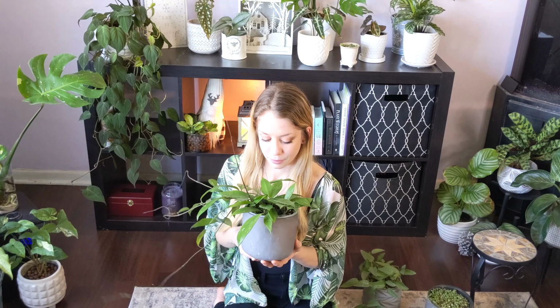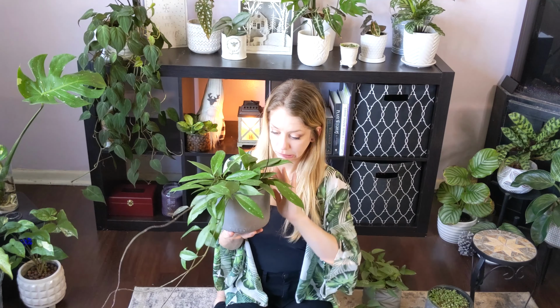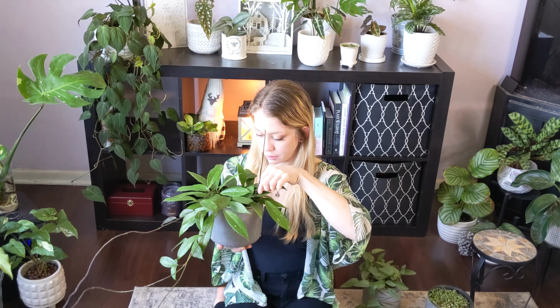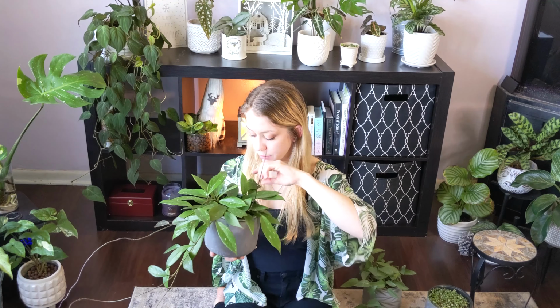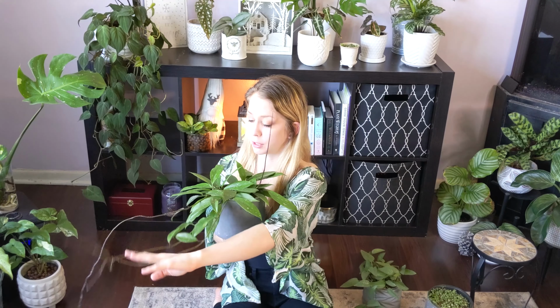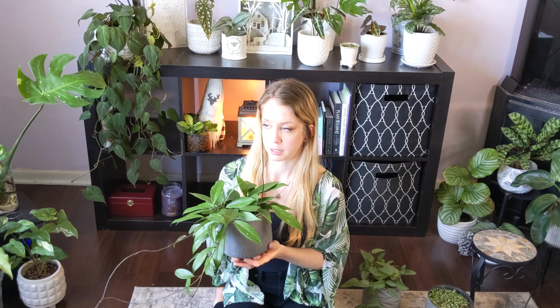I had this Hoya pubicalyx in my collection for about, I got it in the summertime, and it's been doing really good. I don't water it much. I keep it under a grow light, and she's been doing really good, but I think I want to move her into the window just so she can get some more light, and I think that's what she wants.